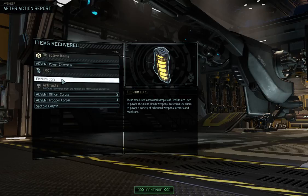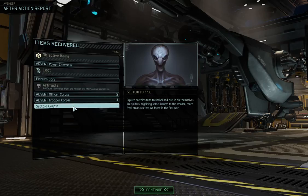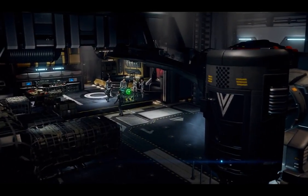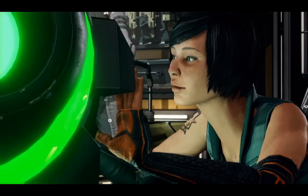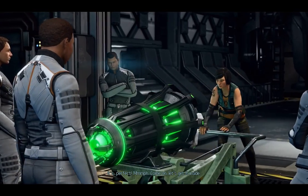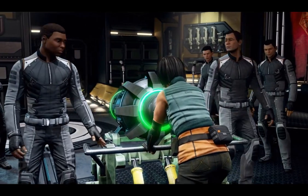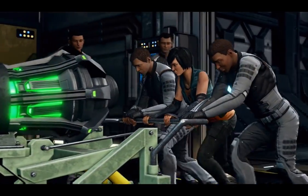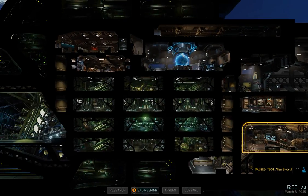So, got the power converter and the lyrium core. Couple of officer corpses, couple of trooper corpses, and a sectoid. Why are you all just standing around? It's perfect. Come on, let's get it inside. Power converter. Fantastic.